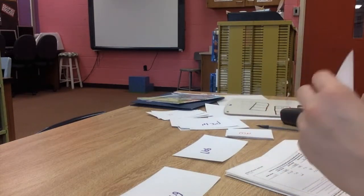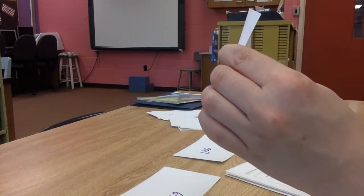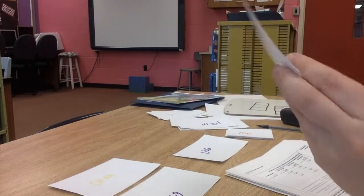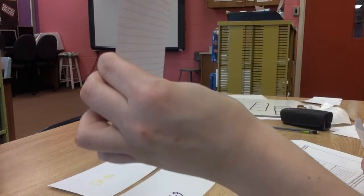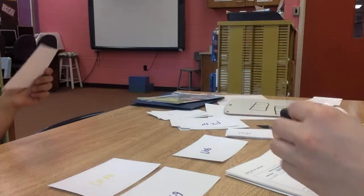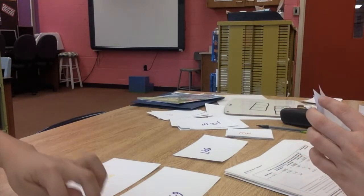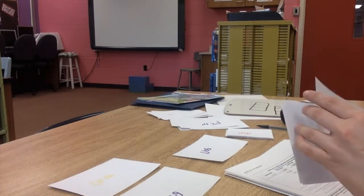Our first word. Can you read the word out loud? Sure. You want to put it where you think it goes? Yeah. Nice. All right. What's this word? Barn. By the sound it makes, because it's AR and AR. You found another pattern. Look at you.